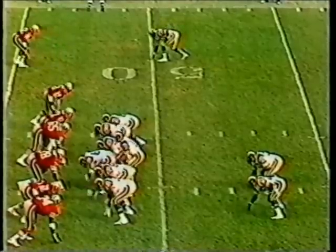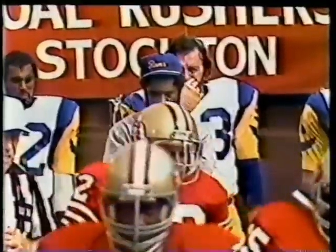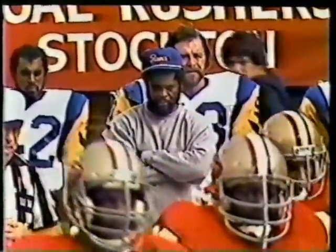2nd down and 6, a pickup of 4. Wendell Tyler. Tyler following these blocks, going to be short of the first down, just inside the 45, about a yard and a half short. Dennis Harrah was leading the blocking that time for Wendell Tyler. Well, the Rams seem to like to go to that.